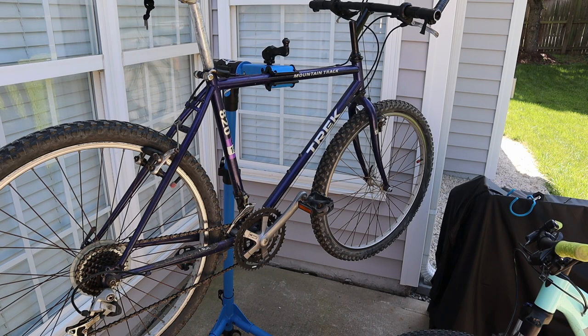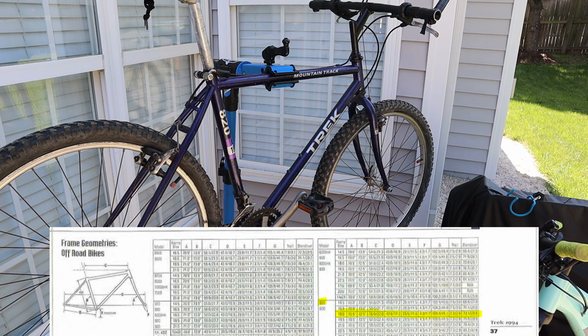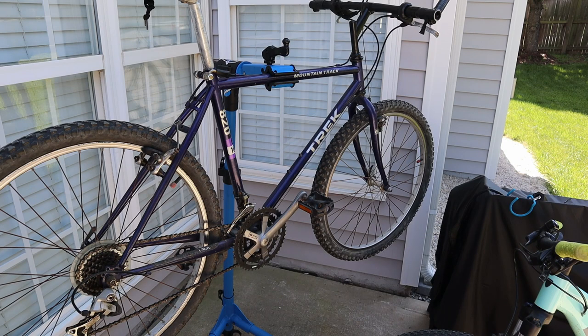Also included in the marketing material for this bike back in 1994 was the frame geometry charts. And for 820 with an 18-inch frame, we can see that the head tube angle is 70.5 degrees and the seat tube angle is 72.5 degrees. So that's a definite change from modern geometry, where we have a slacker head tube angle. And you know, at one point the seat tube angles were getting really slack, but now they've steepened up a bit. So this will be a really interesting bike to see how it pedals on the trail.